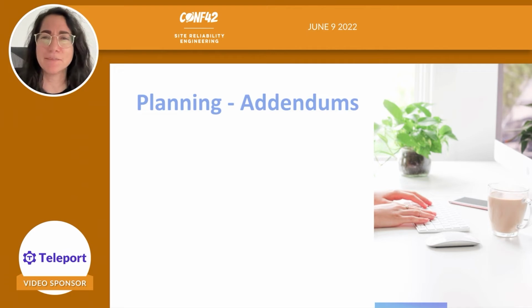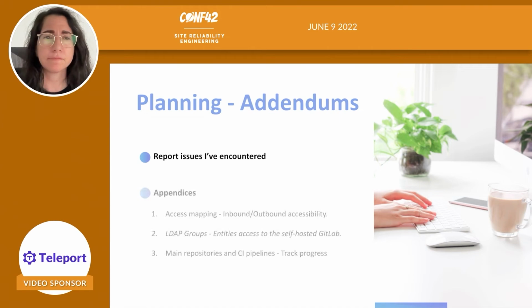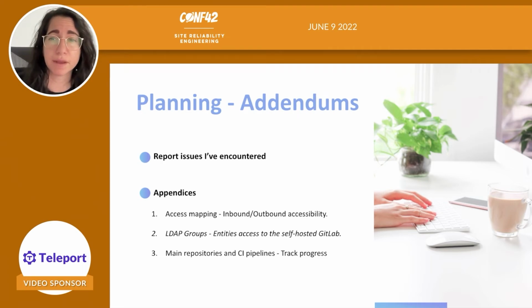Some addendums that I added were reports of issues that I've encountered, both on the GitLab side and internal issues. I, of course, listed them in separate Jira tickets, but it's a centralized place to see any issues that could potentially endanger the project's timeline. So that's why I put it here for my managers to view. And I also added some more appendices. So access mapping: inbound and outbound accessibility to the current Bitbucket hosting, so we can make sure they are open for the self-hosted GitLab offering as well.